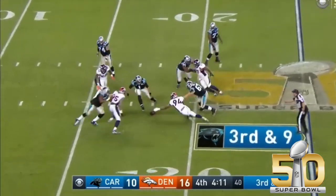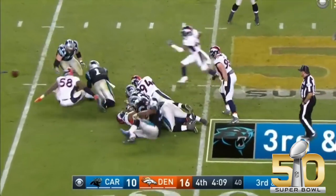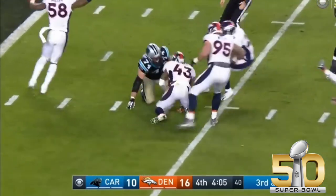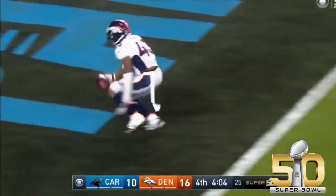So Carolina settled for a field goal to get it within 6, and then this is the play that sealed it for Denver. Another strip by Von Miller. T.J. Ward recovers. Great play by Von Miller, and I'm a little bit confused.